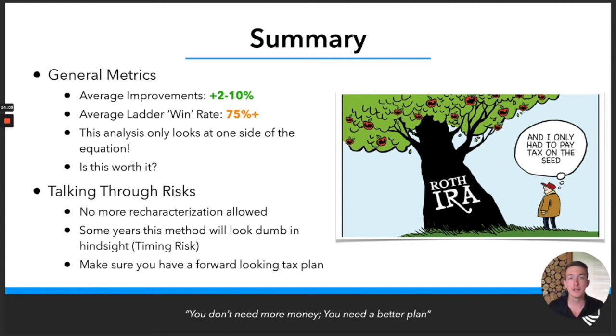Well, what is the cost of doing this? Sure, there's a little bit of a time cost because you're converting on a more continual basis, but is it worth it will really depend on how much you end up converting overall. So if you're only going to convert $100,000 throughout 10 years, does converting on a more continual basis make as much sense? Probably not on just a pure dollar amount basis. But if you're converting $1 million or $2 million over time, well, 5% of that is $50,000 to $100,000. I would say that's probably worth it.